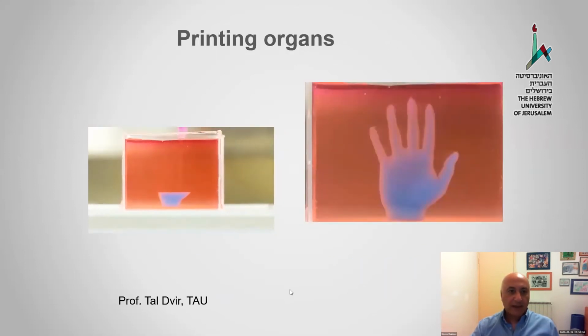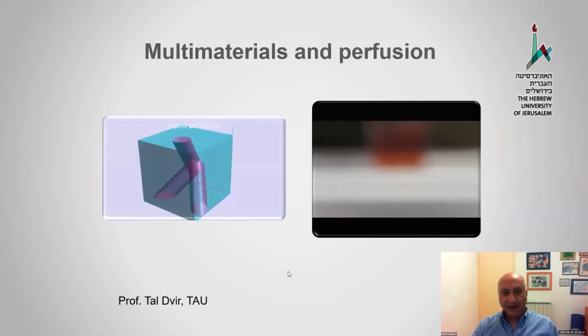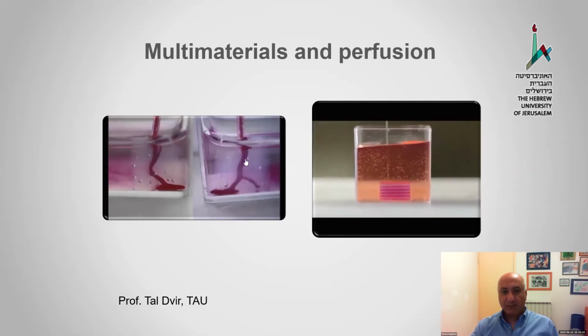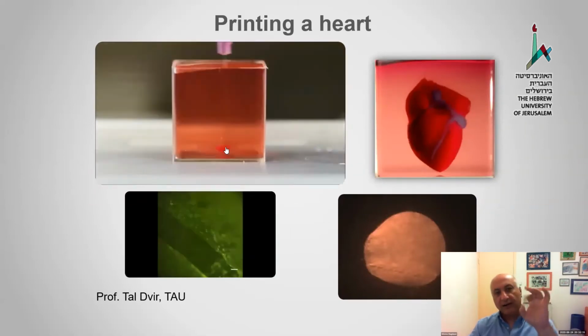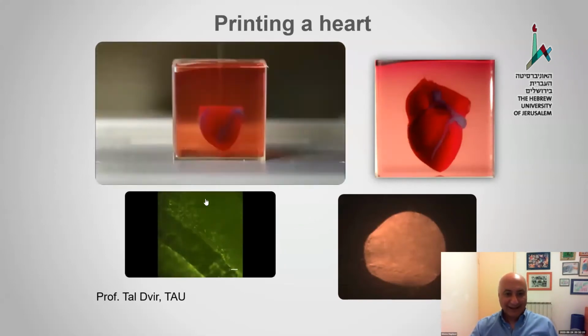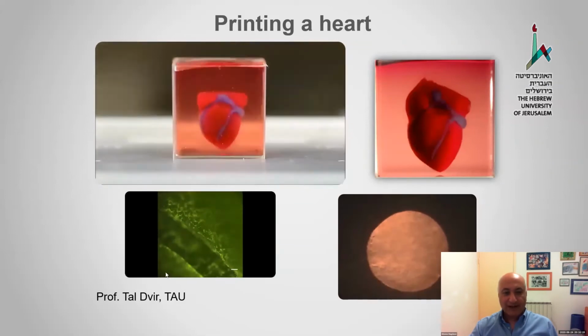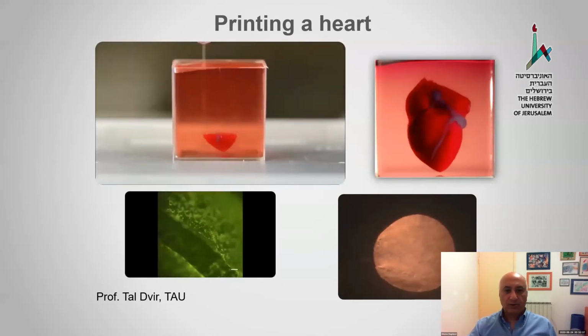And what I would like to show you here is work done by Professor Tal Dvir from Tel Aviv University. He is a biologist. Here you can see a printed hand made of a gel. This is not functional, but he also tries to print organs. So he has printed multi-materials, and if you can print multi-material, you can print blood vessels. If you can print blood vessels that can supply nutrition to the cells, you can go to the next step, which is printing a heart. This is exactly what he has done, a small heart for a mouse, but this heart already contains heart cells. You can see here the beeping of this heart cell, the heartbeat. So we are on the way to print organs. There is a lot of activity all over the world towards printing organs.